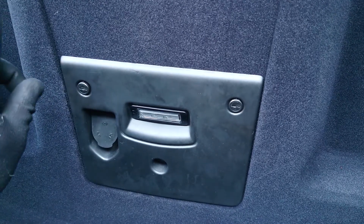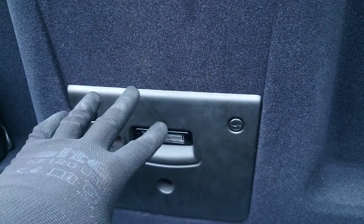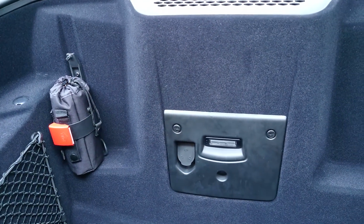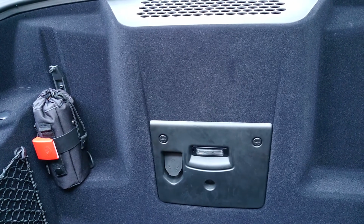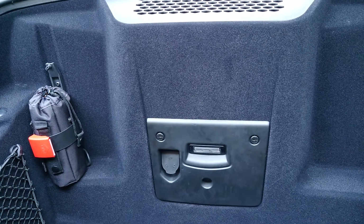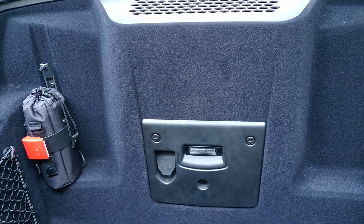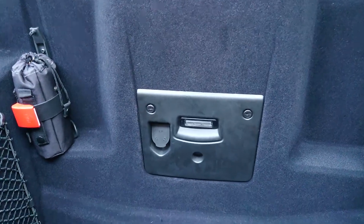Things to remember though. Obviously this car has full electronic central locking, and there are no mechanical door handles. So what you need to make sure is, when you are disconnecting the battery, that your driver's side window is down. That basically means that you can then gain access to the vehicle when the power is disconnected, because otherwise you can get yourself in a bit of a mess.